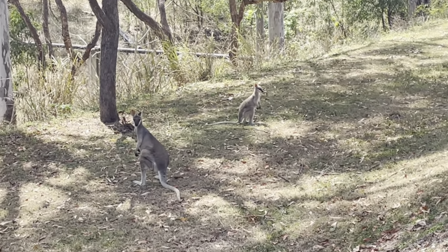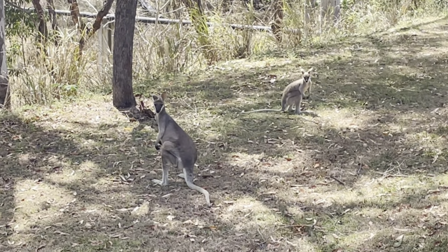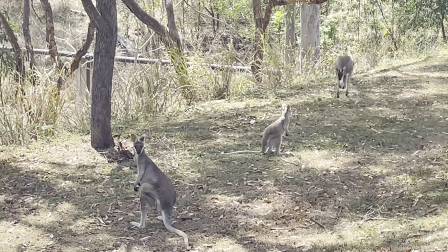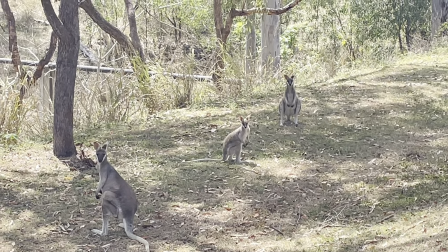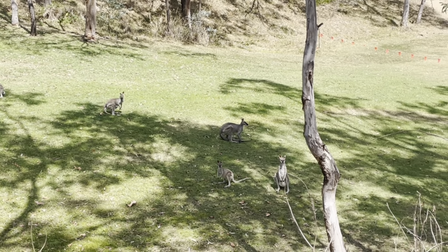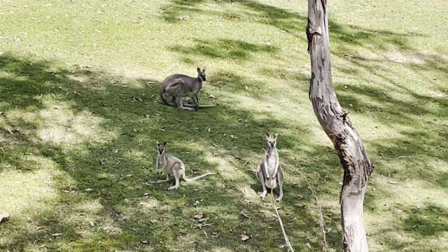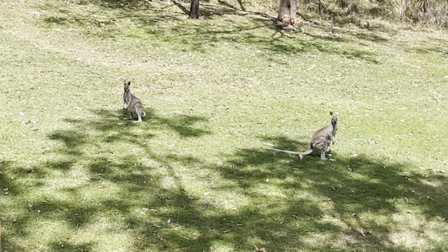Hopefully I can get a little bit closer to them. There's a little baby wallaby. Well, that's mummy. There's a daddy, I think, coming around, making sure the family's safe. How cool is that? Oh, that's on me.